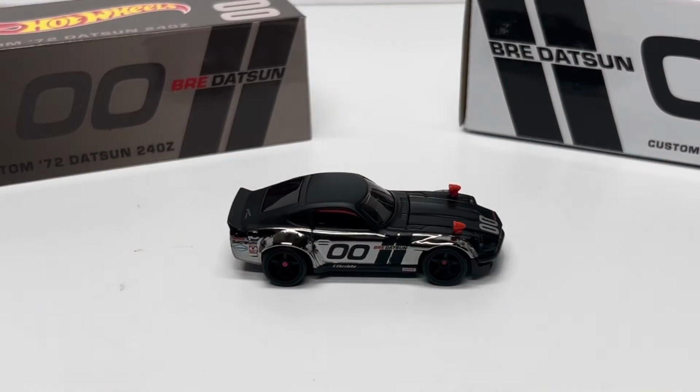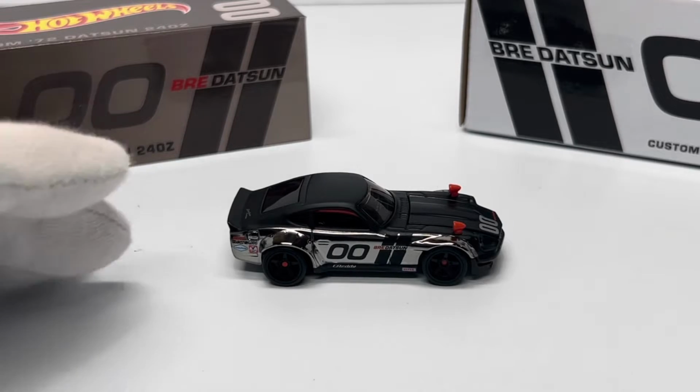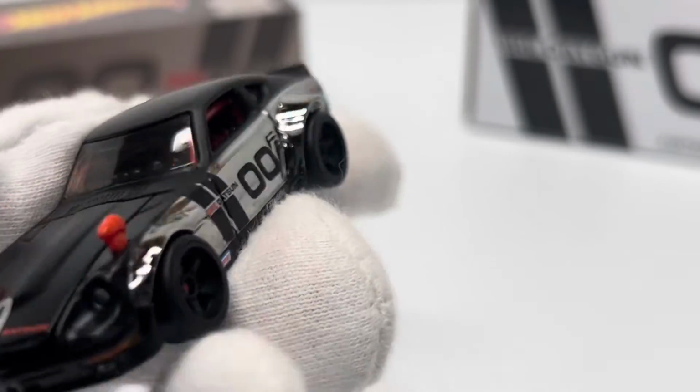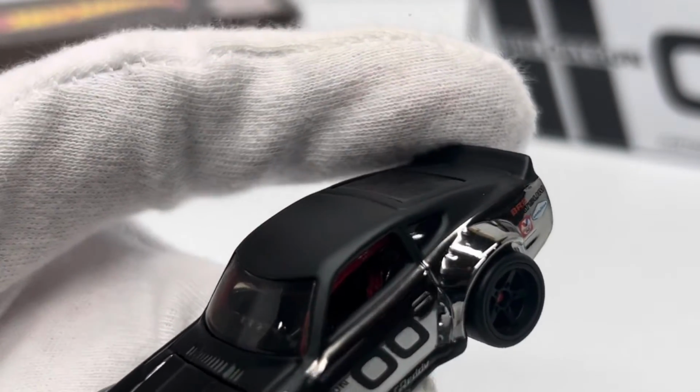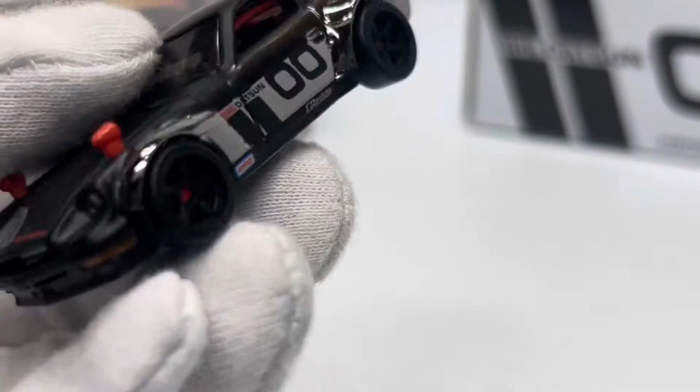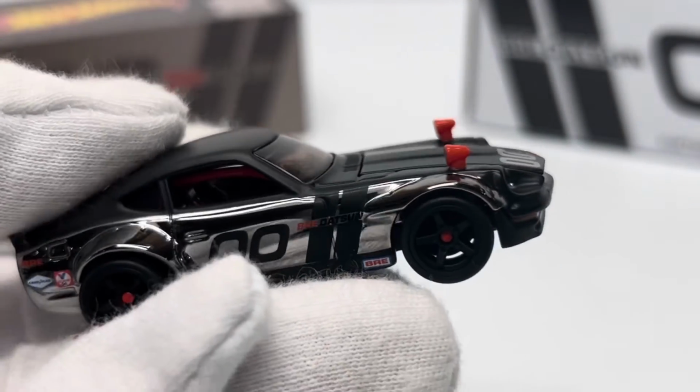So don't get me wrong, I was just as excited about this car as everyone else. I mean, an RLC release, Spectra Flame, full premiumization, opening hood with an engine. I mean, it's a Datsun, it's a 240Z. I do collect 240Zs within my collection.